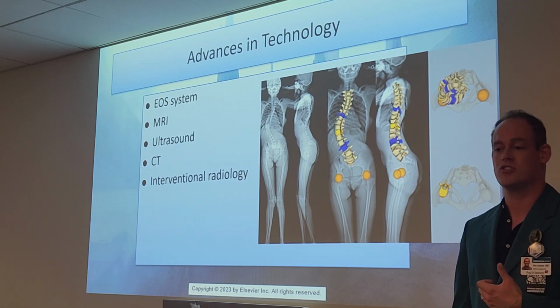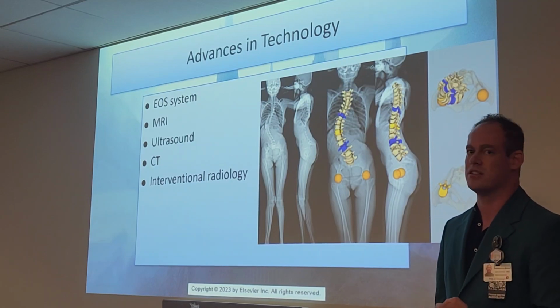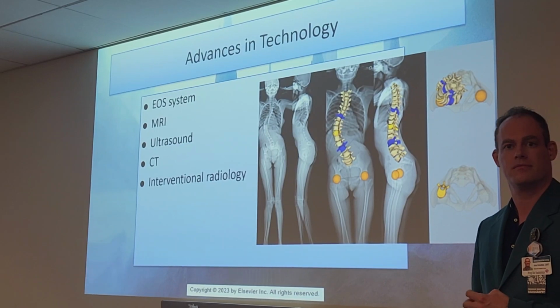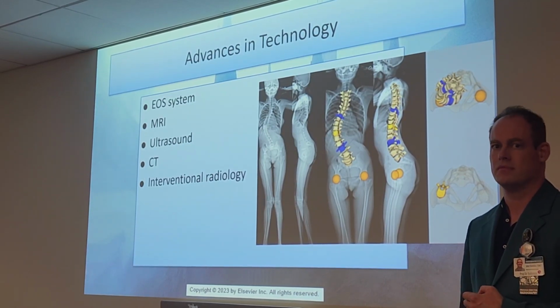He ended up with severe burns all over the body. Those parents obviously sued for malpractice. It's one of the most famous cases of misuse of CT. To get so much radiation to cause severe burns like that, that kid's probably not going to last very long.